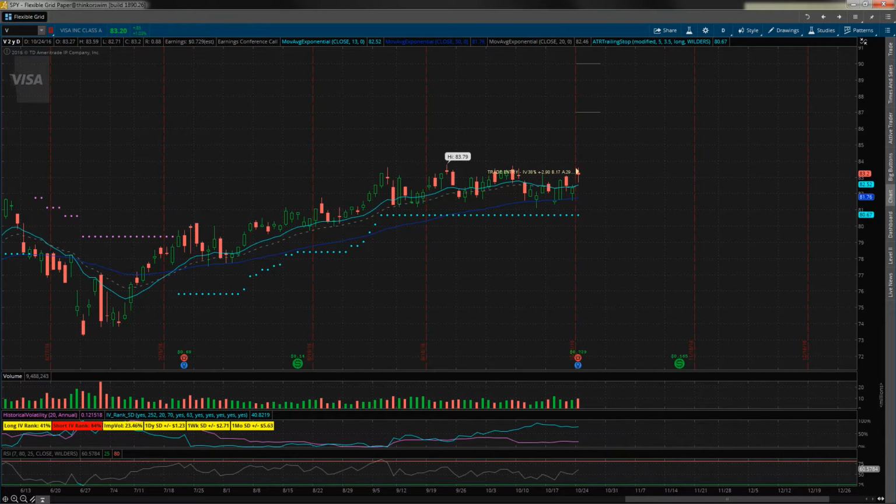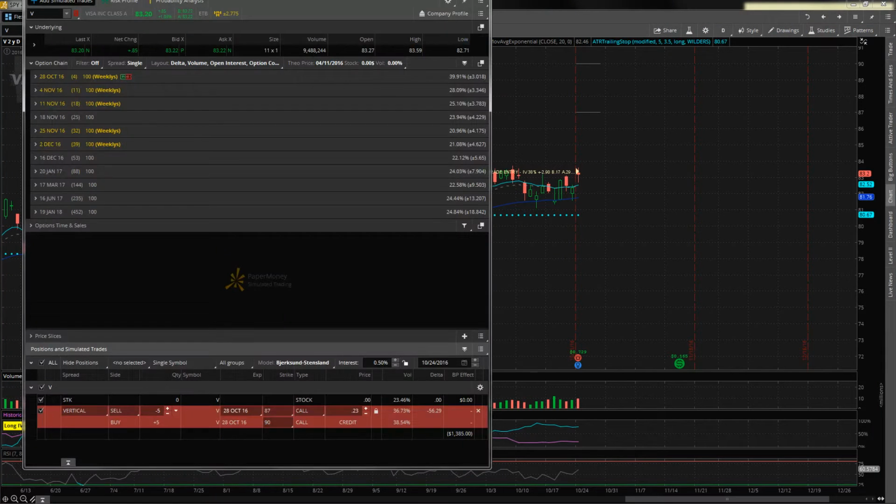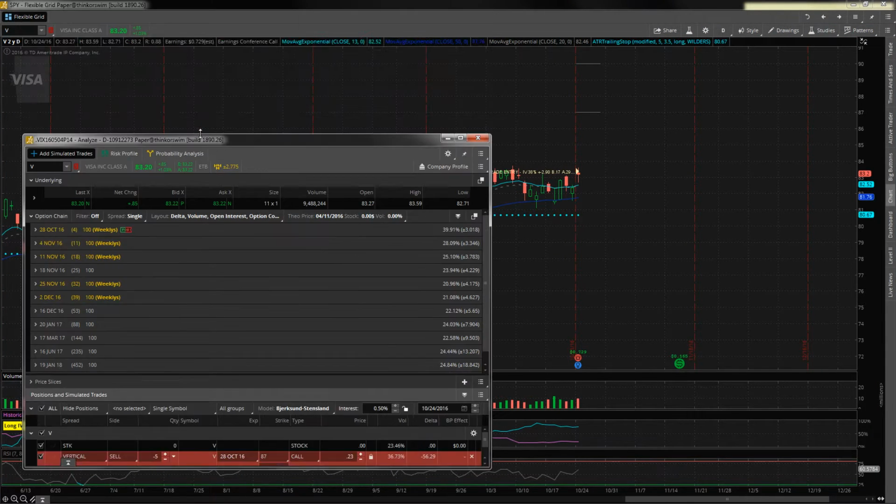The expected move. Let's bring this down in here. The expected move is $2.75, which I'll put it at about 86 or so, but you know, that's only a rough guideline.